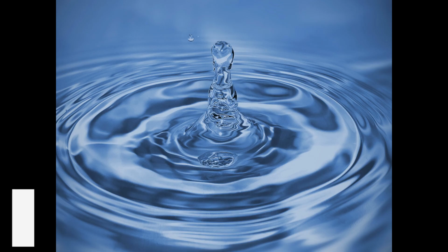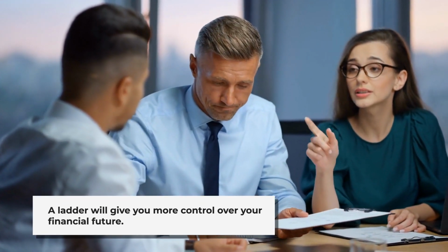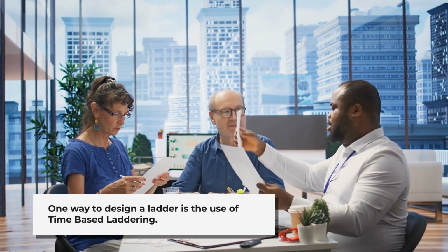You have more liquidity and flexibility with a ladder. By staggering annuity terms, you can avoid locking up all your funds at once. As each annuity matures, you have the option to either withdraw or reinvest, giving you more control over your financial future. Typical laddering approaches include time-based laddering.